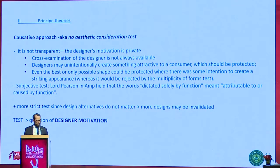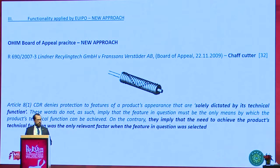So these two approaches were fighting against each other, and within this battle, the European Union IP Office, before the OHIM, developed its own new approach in this chef cutter case. As you can see on the screen, it's a shredder machine where you can put in paper or other materials to destroy. The European office sided with the causative approach, saying that this design is solely dictated by the function, because that was the only relevant factor when the feature in question was selected.